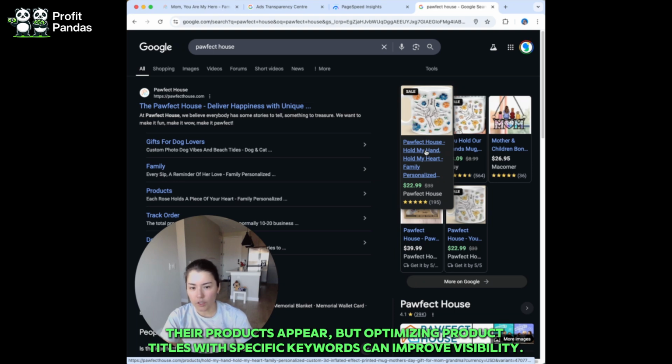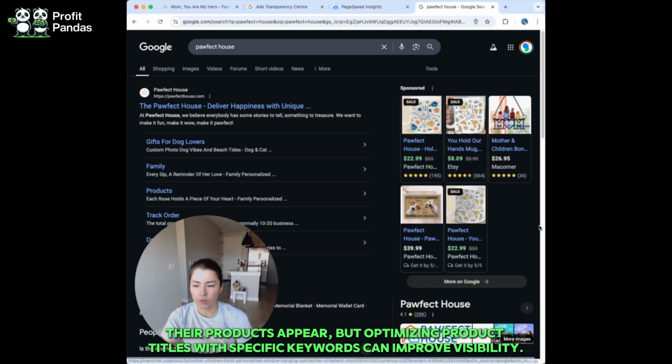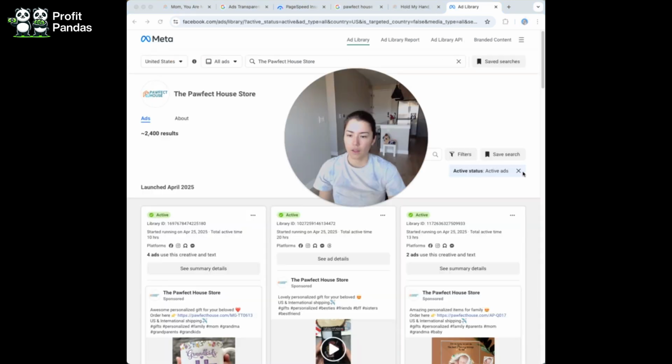Why this works too is because it has this idea of the personalized. It's great that it talks about what it is, what you're getting. It has this idea of Mother's Day gift for mom and grandma, so it's really inclusive for other people. And it shows the visual appeal of why you would get this, like this 3D inflated effect. So that's pretty interesting.